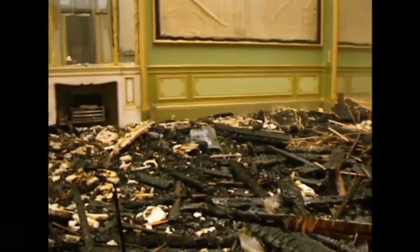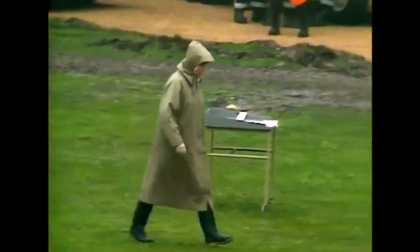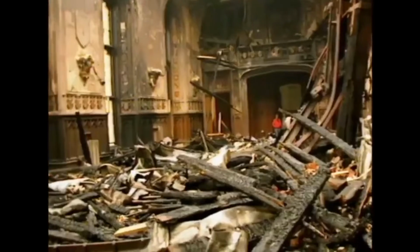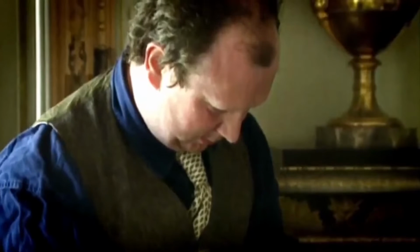And the next day the Queen surveyed the ruins, and as she walked through the charred remains of some of her possessions, she seemed like a little old lady who had lost something so treasured to her. Despite the devastation, the plan to rebuild started straight away. There was a competition for the redesign, won by a firm of architects who worked with oak specialists, Venables Brothers.